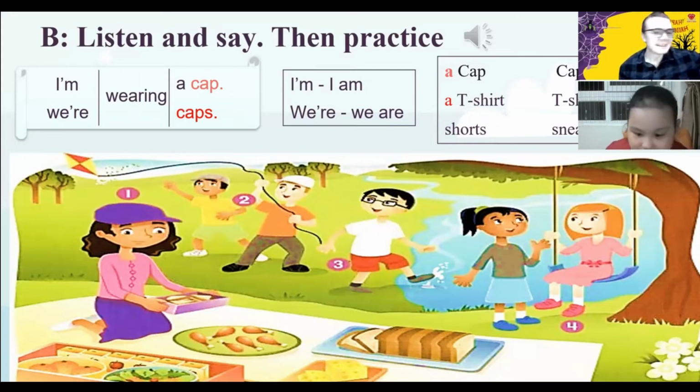Okay. Number two, what are they wearing? By the way, you say socks. Socks. Okay. Number two. Socks. Like a snake.